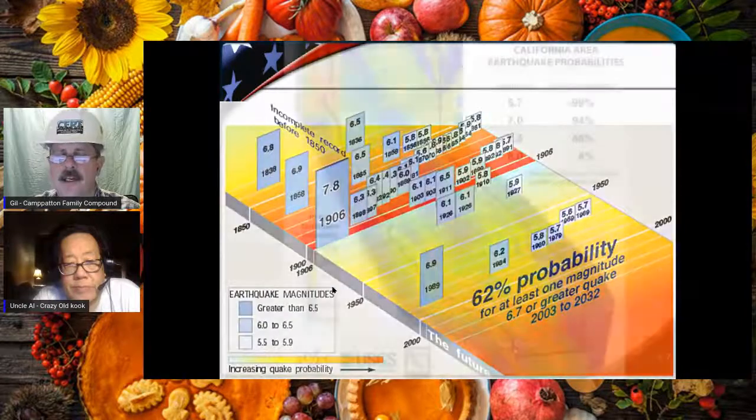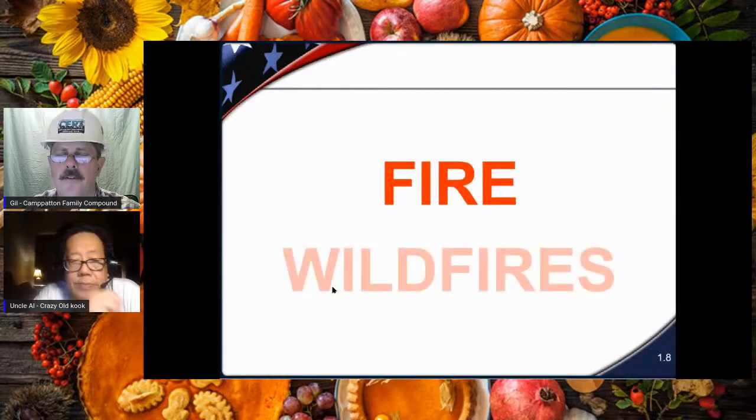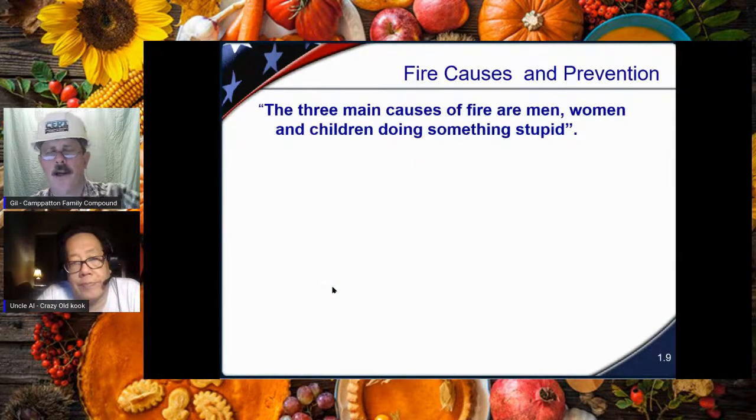So the CERT program, let me skip forward to the proper things. We're going to skip some of the things here, talking about earthquakes in California, fires, wildfires. But here we go. Important, everyone listen. The 3 main causes of fire are men, women, and children. 3 things doing something stupid.